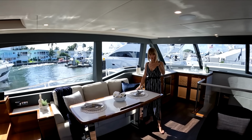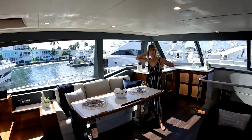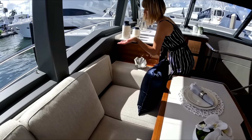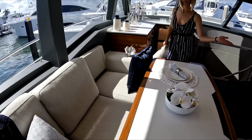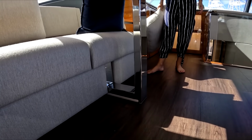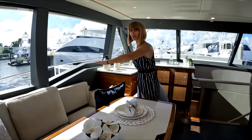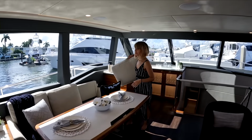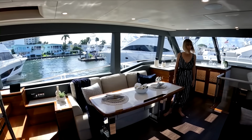But if you really want to socialize and not have this table here, and just have a cocktail interior space, what you can do is check this out. Right here, you pop this up, then you take the cushions off and you just fold this table in. It just folds back over. Then you put the cushions back, and the table magically disappears. Pretty innovative. I think it's something I've not seen before.